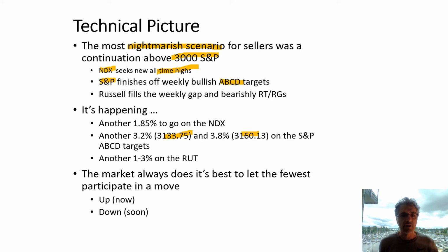If you look at percentages, you've got about 2% to go on the NDX, about 3 on the S&P, and another 1 to 3 on the Russell. This is happening, folks, this nightmarish scenario, and I call it that because what's going to happen most likely is you're going to see this market work its way up. It's going to blow out all the stops on the shorts. They're going to give up, and when they finally give up, this thing's going to roll over, and so the shorts are going to miss the move back down that they've been trying to trade for, and the longs are going to get pressured back to the downside and have to make a decision.